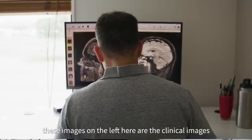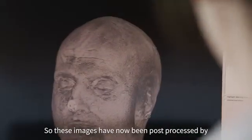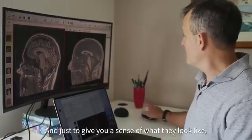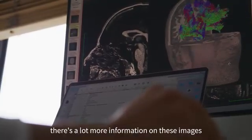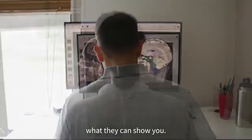Right, so Mikey, these images on the left here are the clinical images we took off the scanner. So these images have now been post-processed by Dr. Mātai. And just to give you a sense of what they look like, there's a lot more information on these images than there are on these images. And Dr. Marin will be able to step you through what they can show you.